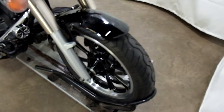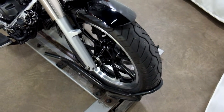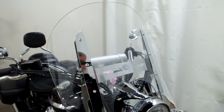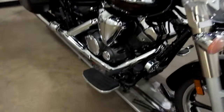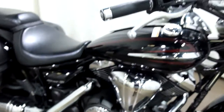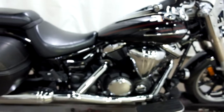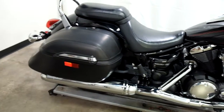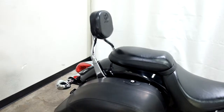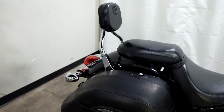Tires on this bike appear to be in good shape. Looks like we've got some decent miles left on them. Comes with the factory installed clear windscreen. Footboards for the driver. Leather clad lockable saddlebags. And a passenger backrest. All factory installed.